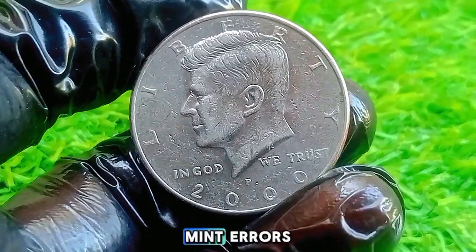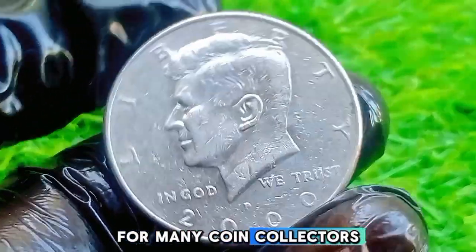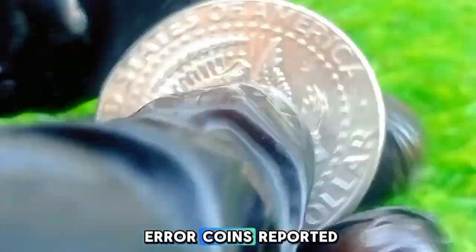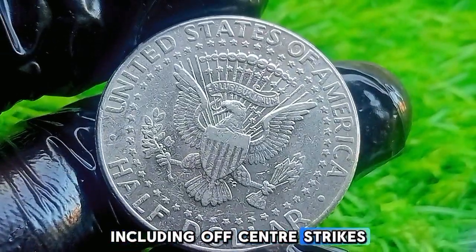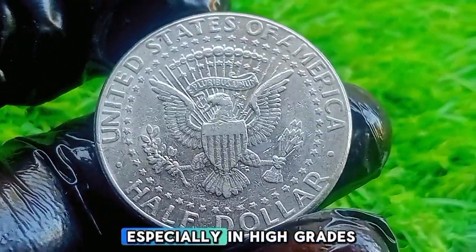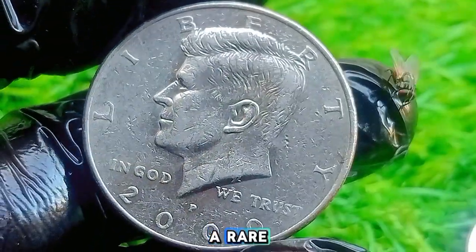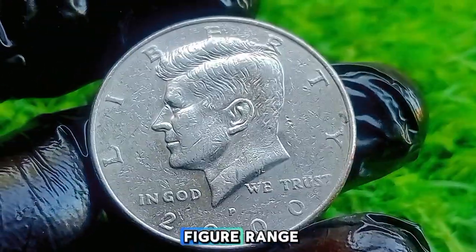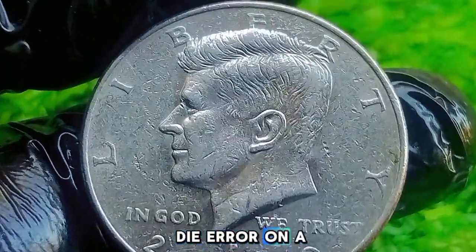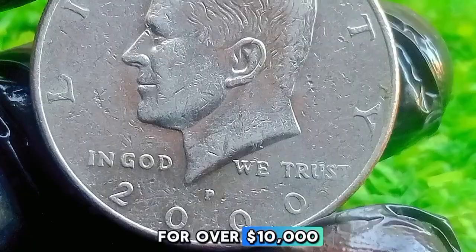Mint errors. Mint errors are the holy grail for many coin collectors. With the 2000 P. Kennedy half dollar, there have been several error coins reported, including off-center strikes, double dies, and clashed dies. These types of errors, especially in high grades, can be worth hundreds to thousands of dollars. A rare error coin might even break into the five-figure range if it's in excellent condition. Imagine finding a double die error on a 2000 P coin. Some of these have been sold at auction for over $10,000.